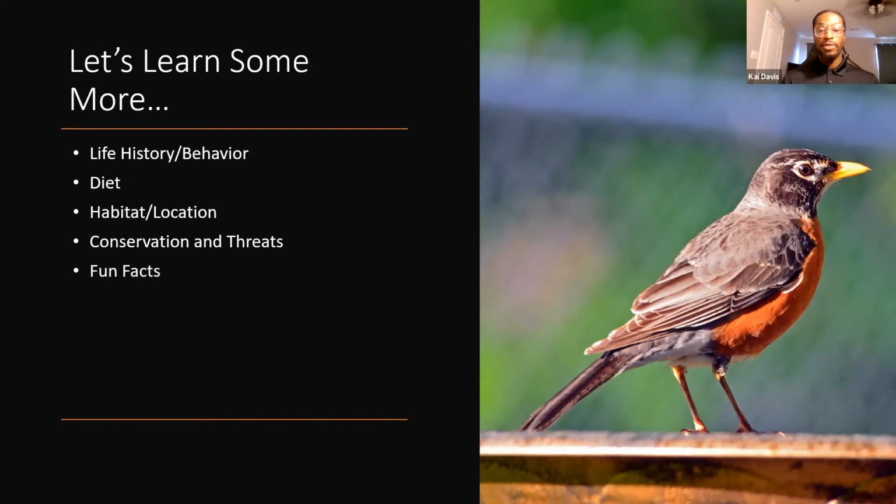And then lastly, some fun facts about the robin. They eat a lot of fruit in the fall and winter, like I said. And when they eat honeysuckle berries exclusively, sometimes they can become a little intoxicated. So that's kind of funny that this robin can get a little drunk sometimes.